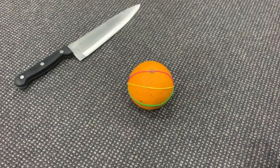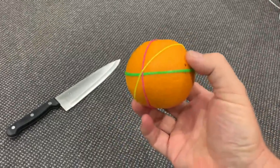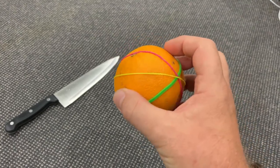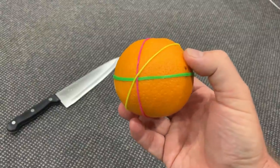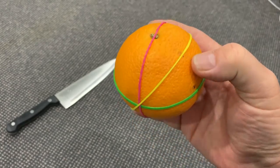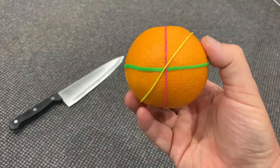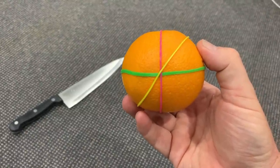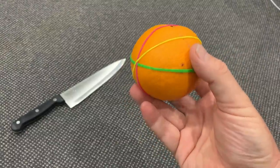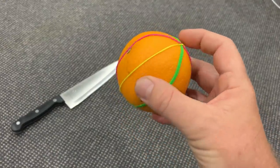So just a couple of final points on great circles, and then I'm going to eat this orange. I have placed a number of elastic bands on the orange to represent different great circle tracks. The green one represents the equator. The red one can represent any meridian of longitude passing through the north and the south pole. And the yellow line represents any other great circle path that is not a line of longitude and not the equator. You'll notice that they all intersect each other 180 degrees apart.